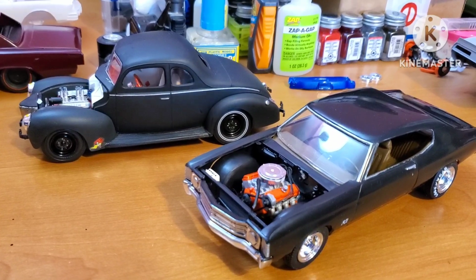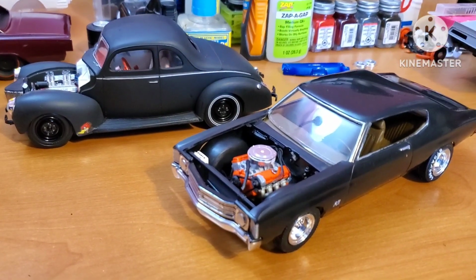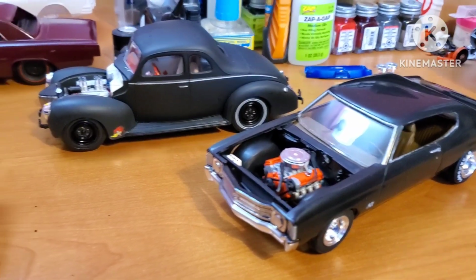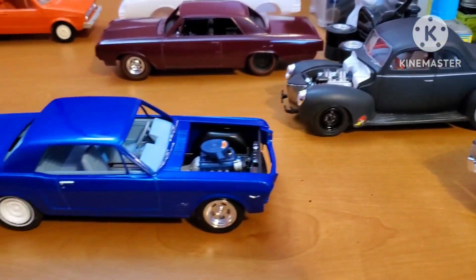What do you do? What do you like? How many? Can you concentrate on just one car at a time, or do you need to have something else to work on in the meantime?